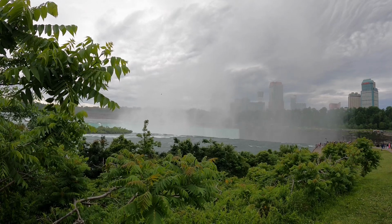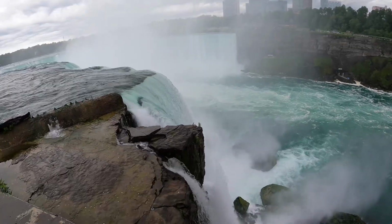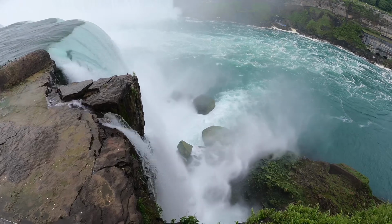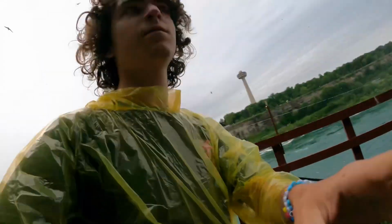The biggest flaw with it is the onslaught of mist coming off the falls. Normally I enjoy stuff like this, but because of how strong these falls are, you are basically forced into flinching. As a result, we didn't spend a whole lot of time here before walking over to Cave of the Winds to check out something that had been on my bucket list for a long time.